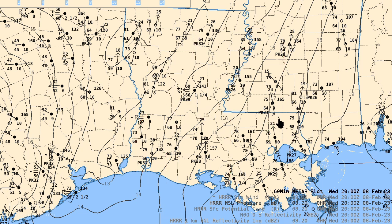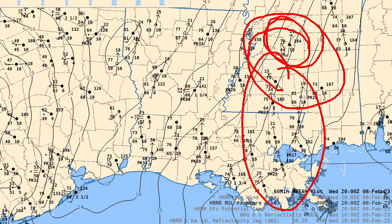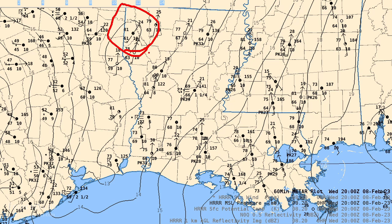Temperatures likewise up in the mid-70s across Mississippi. They've got a little break in the overcast. You can see almost 80 degrees right there at Jacksonville and Shreveport, up to 81 degrees at this hour.